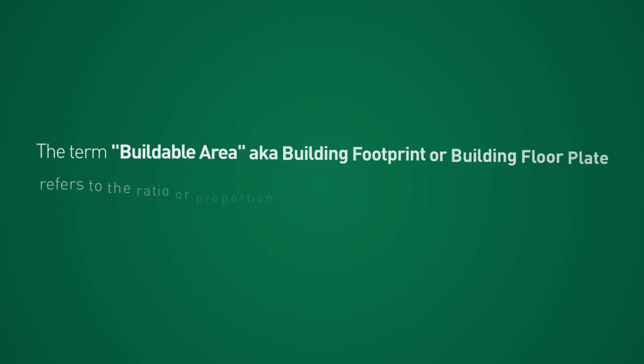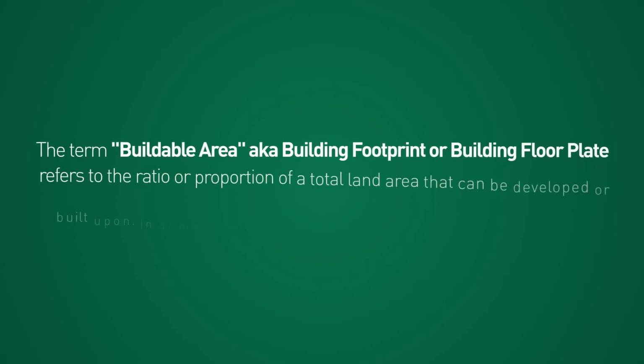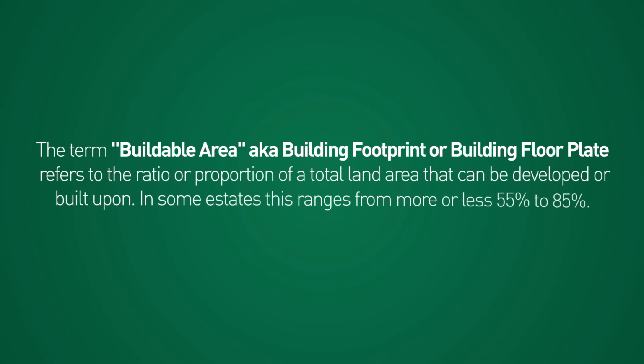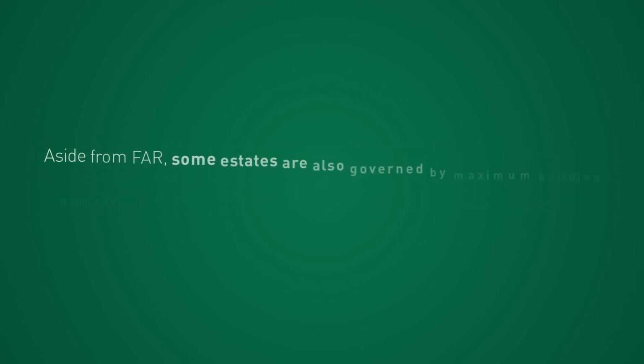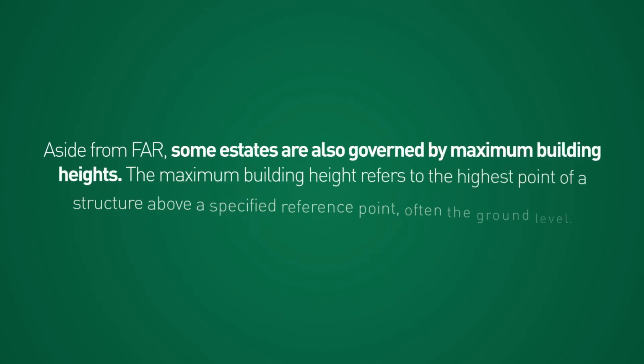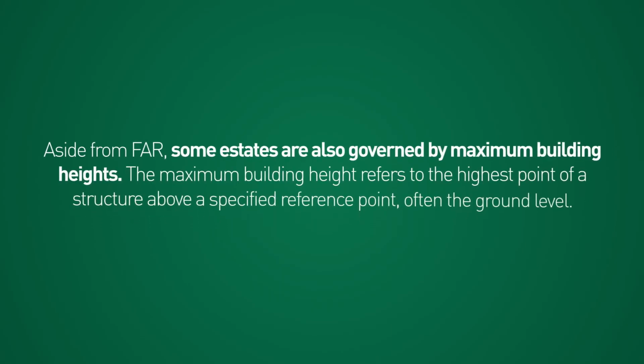The term buildable area, aka building footprint or building floor plate, refers to the ratio or proportion of the total land area that can be developed or built upon. In some estates, this ranges from more or less 55% to 85%. Aside from FAR, some estates are also governed by maximum building heights. The maximum building height refers to the highest point of a structure above a specified reference point, often the ground level.